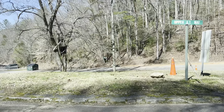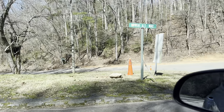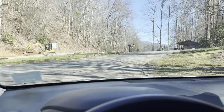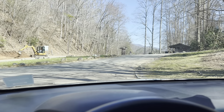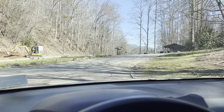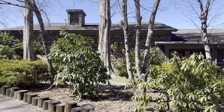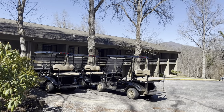If you decide that you need a resupply or you want to take a break and stay at the lodge, you can go down to the marina and ask them to call a shuttle for you. The shuttle at Fontana is $3 and it will take you to the pit stop and the lodge. It also can take you to the laundromat. This is the Fontana Village Lodge. If you choose to stay here, be sure to ask for a hiker rate as you can get a discount.